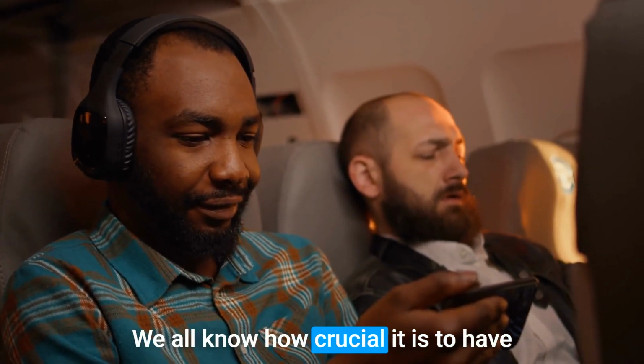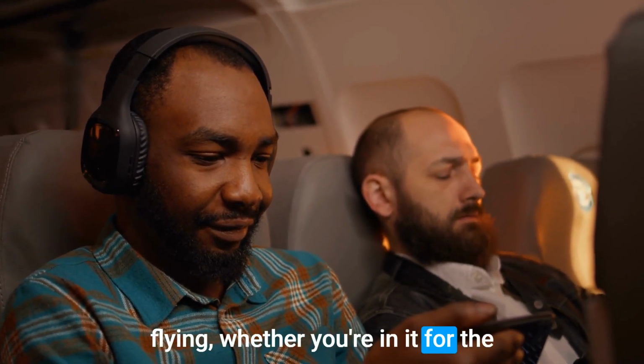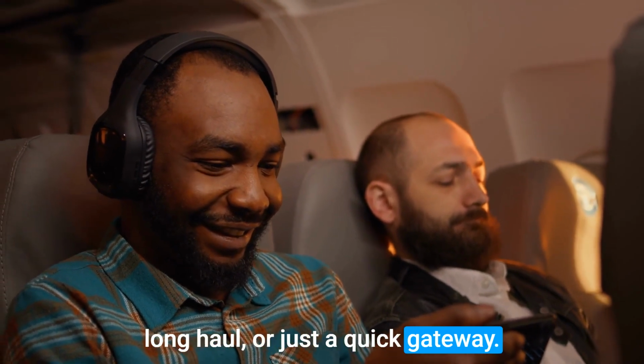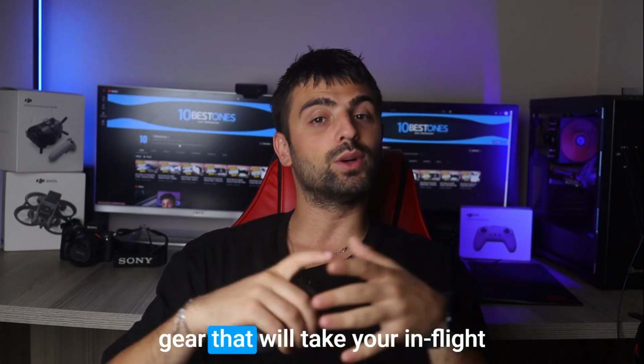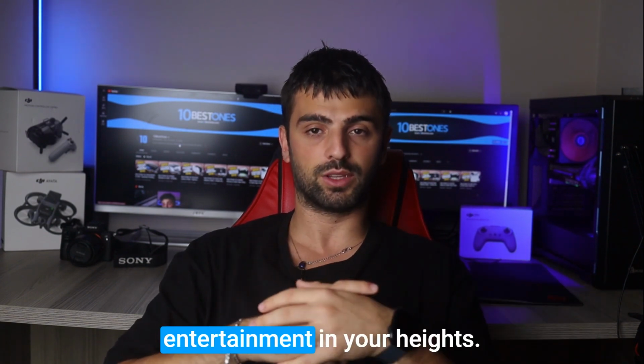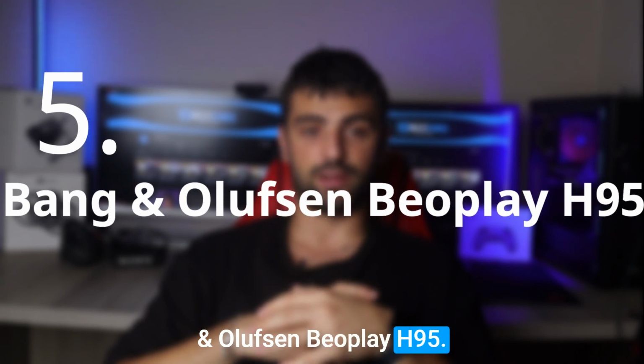We all know how crucial it is to have a pair of reliable headphones when flying, whether you're in it for the long haul or just a quick getaway. So buckle up and get ready to discover some game-changing audio gear that will take your in-flight entertainment to new heights. Number 5. Bang & Olufsen Beoplay H95.